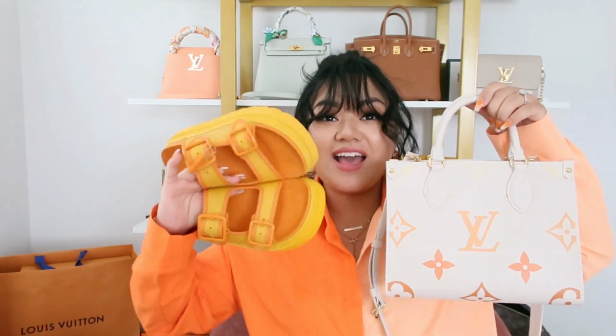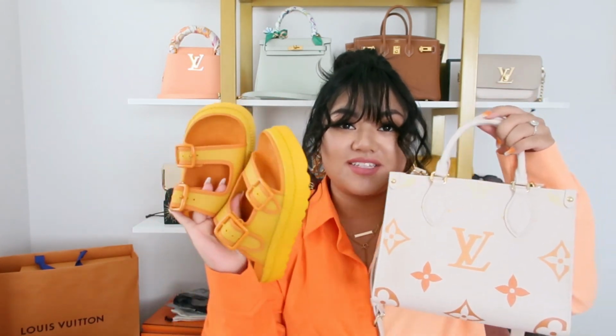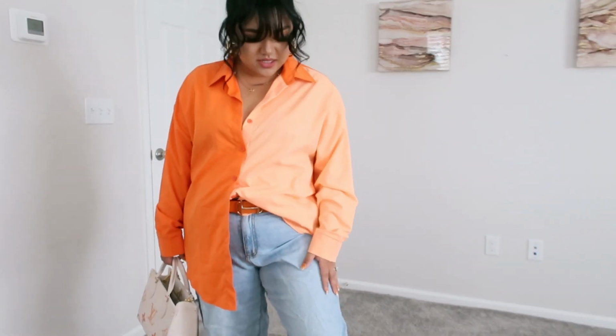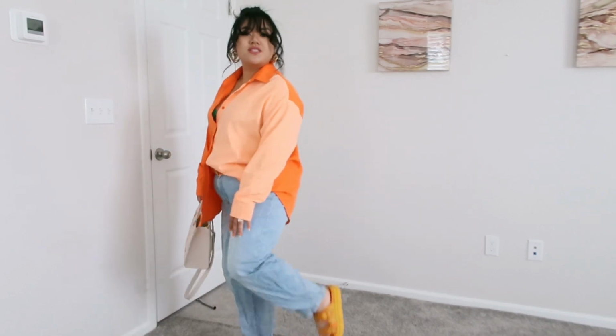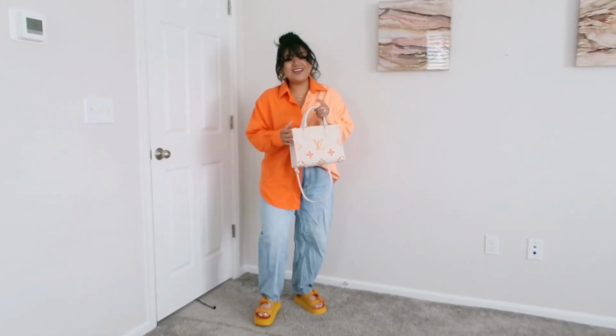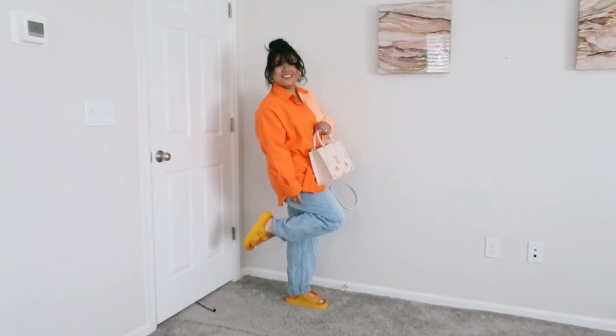Are these shoes with this shirt with this bag? Look how freaking cute this combo is. Wow. I'm gonna do quick mod shots. I have my shirt from online, my Hermes belt, jeans are from Target, shoes are these Coach slides, and Louis Vuitton bag. How cute! I like your bag.